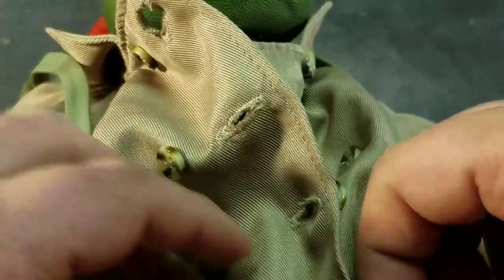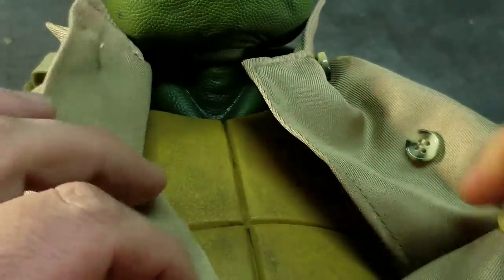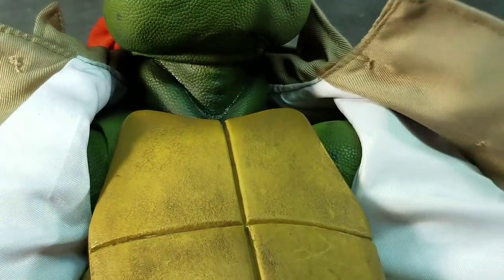That is very nice. On this section, there is no Velcro or anything like that. It is just straight buttons. And these are all done very well. As you can see, that's what the inside of the coat looks like.